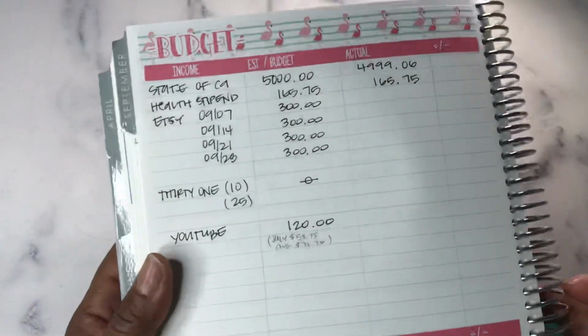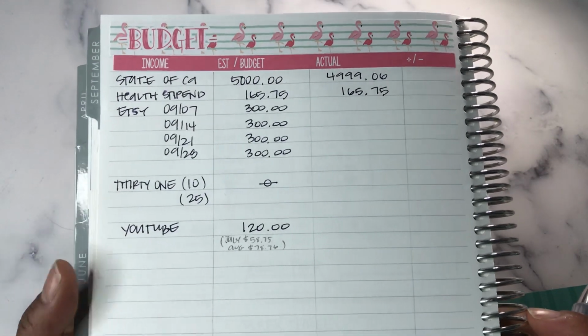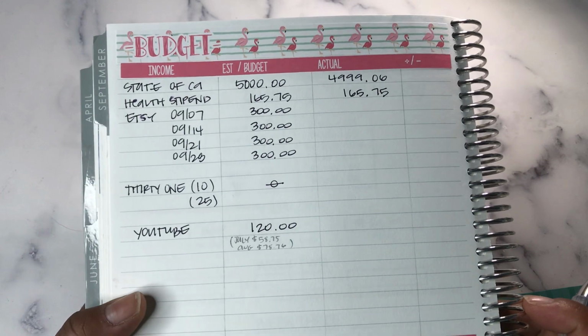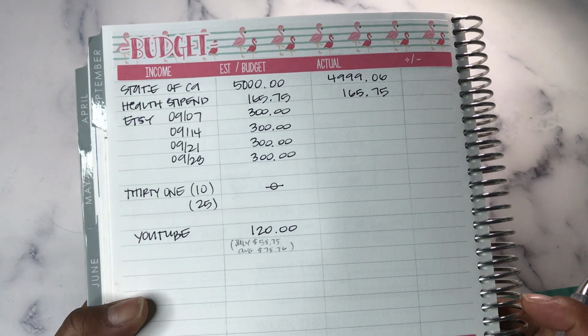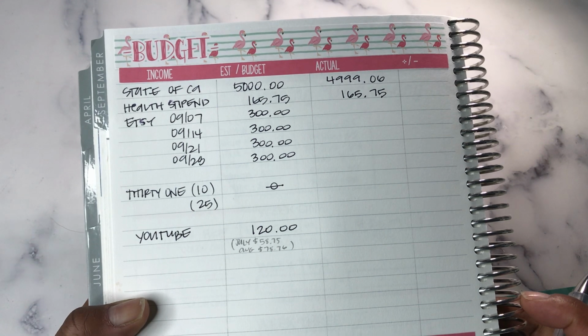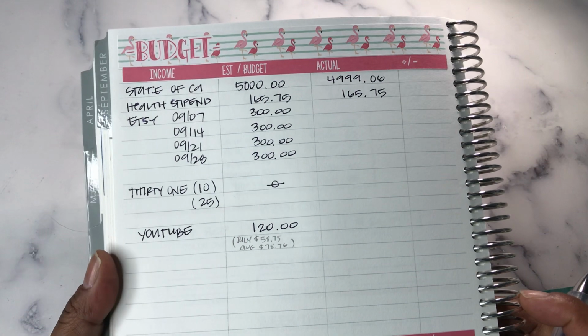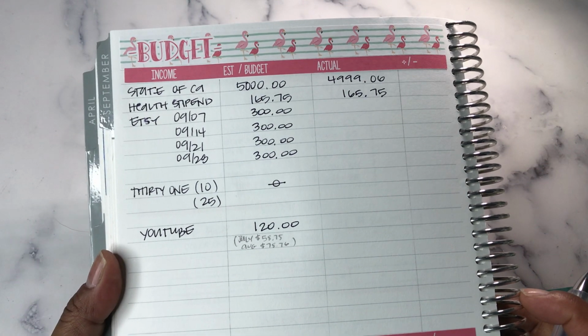So for income, expected income, $5,000 from my primary source of income. It was $499.99, and so that was an adjustment down from last month that it had been $5,021, I think. So that's come in, and my health stipend has come in.